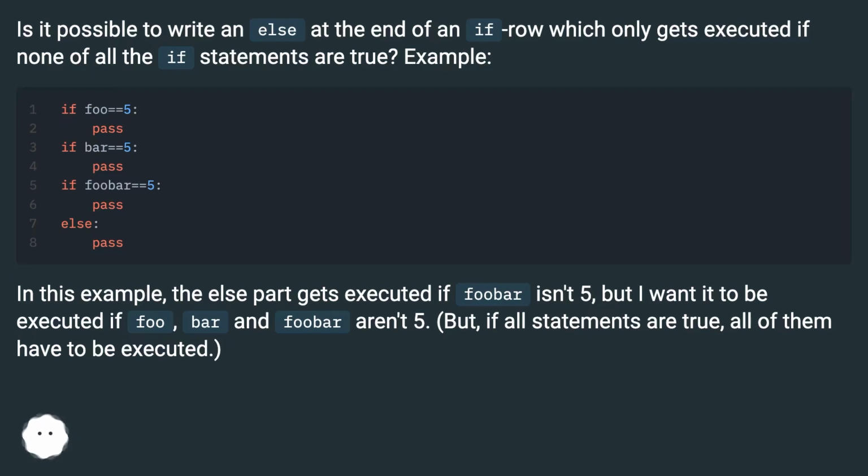In this example, the else part gets executed if foobar isn't 5, but I want it to be executed if foobar and foobar aren't 5. But, if all statements are true, all of them have to be executed.